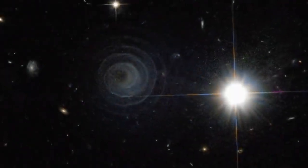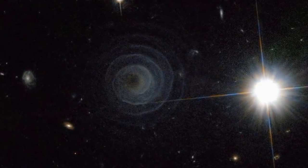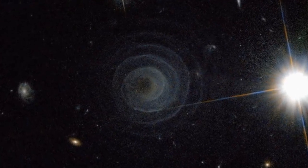The spiral structure of this nebula is particularly unusual and is likely due to a second orbiting star that is producing swirling patterns in the gas and dust.